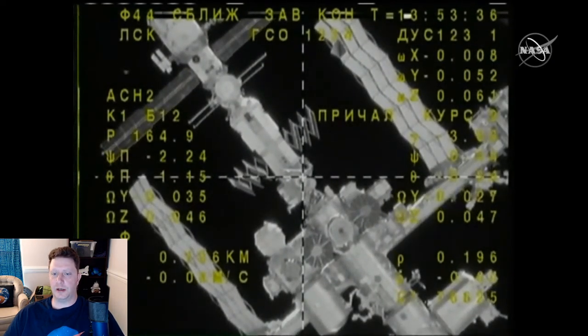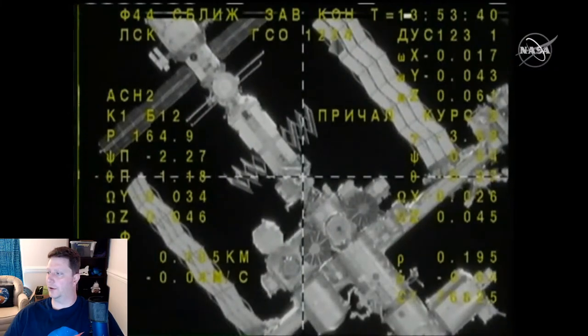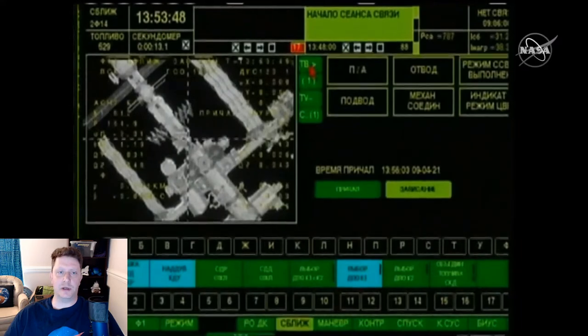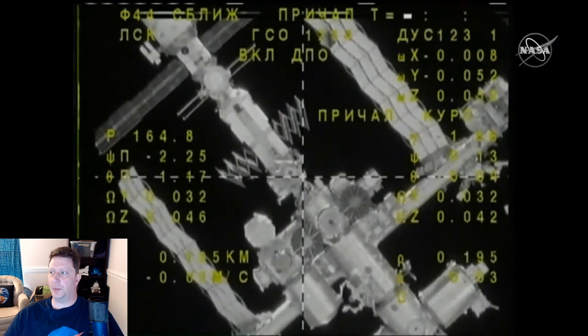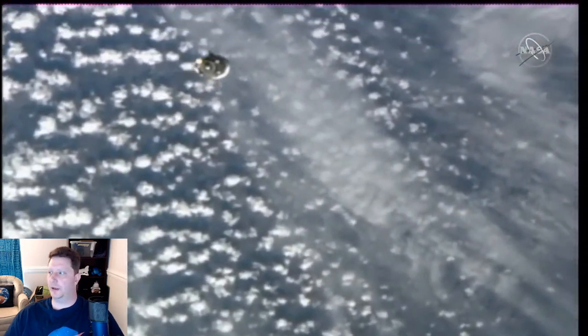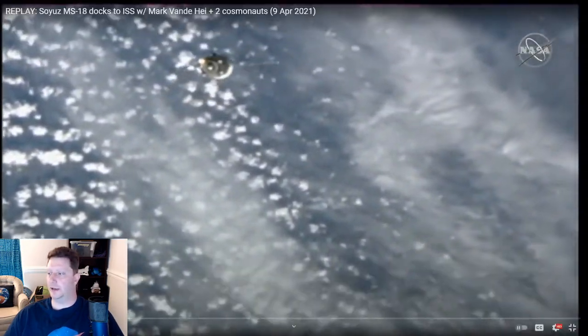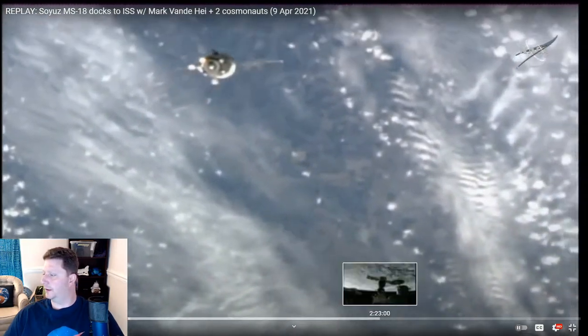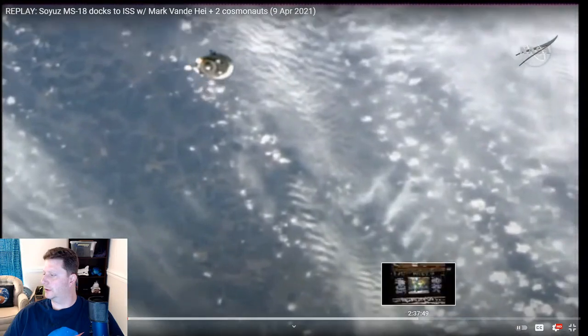So after the launch, docking was just 3 hours later, because Baikonur is ideally situated for a rapid ascent uphill to the ISS. So then there was the hatch opening.